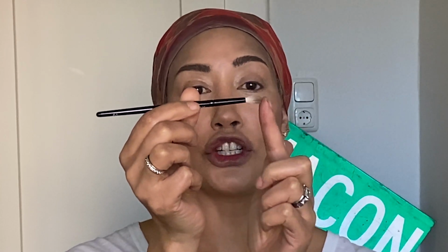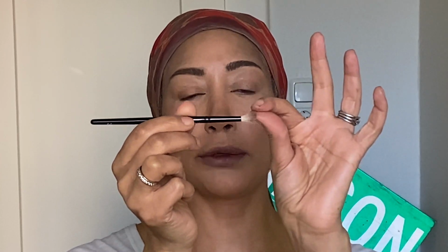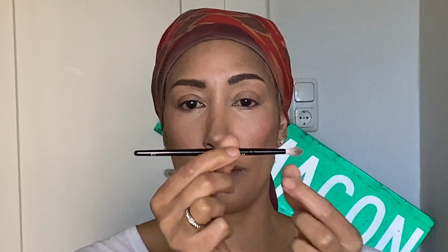And I'm going to first go in with Ultimate Taupe. And of course, my beloved Wayne Goss number 20 is a little dirty. I used that a couple of days ago for some green looks with Charlotte Tilbury. But another good one is the Wayne Goss number 19. It has a similar form and shape, but it's a little bit longer, so it's a little bit looser, but that's okay for what I'm using it for today.